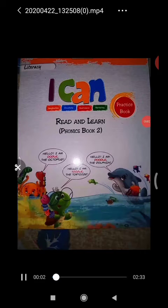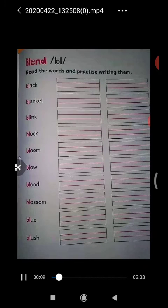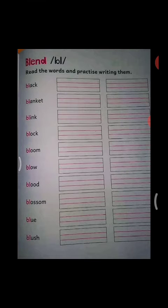Now, students, open your book, phonic booklet, page number 30. Here you have to read the word and practice them. Students, do you know when B and L, both these alphabets, are pronounced together, we pronounce them as bl. For example, bl, black. B-L-A-C-K, black. Bl, blanket.